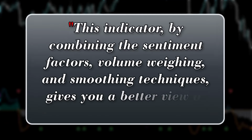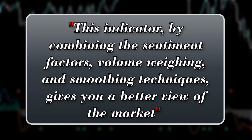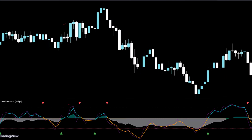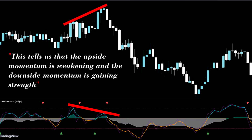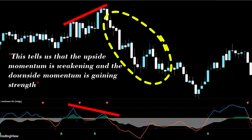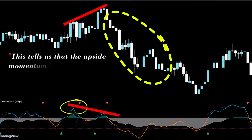This indicator, by combining the sentiment factors, volume weighing, and smoothing techniques, gives you a better view of the market. For example, here we have bearish divergence, as you can see, and this tells us that the upside momentum is weakening and the downside momentum is gaining strength. And at the same time, the sentiment is showing overbought. So now by having two bearish signals, we have a higher probability that the price is going to reverse down.